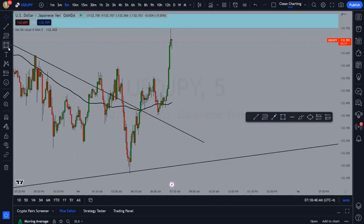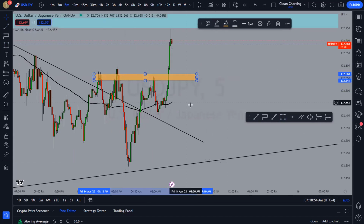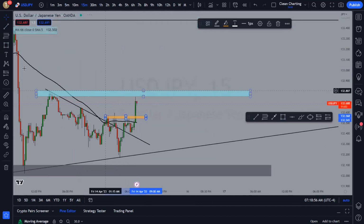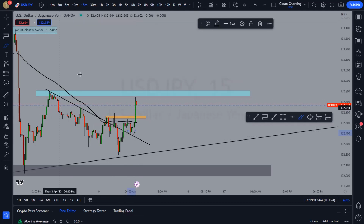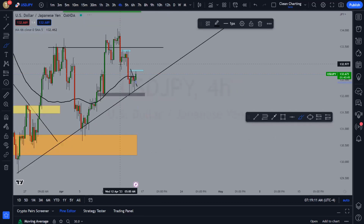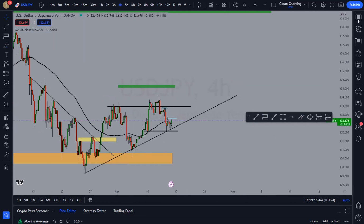If we do get a retracement to these areas right here, to make another higher low, as you can see here on the 15 minutes, we made this higher low, which gives indications that price wanted to go bullish and break the resistance. So now we could potentially come back here, retest, and continue breaking resistance and going back into the bullish move for UJ. So that's personally my analysis on UJ.